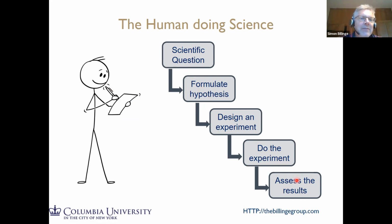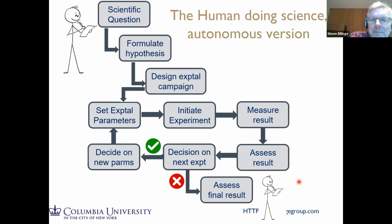And one way to look at this kind of automation process is that we actually just insert the automation part in this same process. So it's still a human being who's having the idea, deciding they want to do something. Largely speaking, the human being is formulating a hypothesis. Now they're not designing a single experiment, they're designing an experimental campaign. And then, of course, it's the human who has to initialize everything. So you initialize the parameters, but then you let the autonomous operation happen in this loop, and there's no human in this interior loop. And then you finally assess the results here.